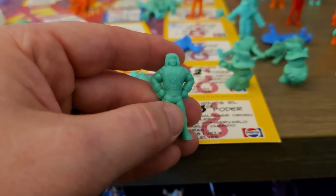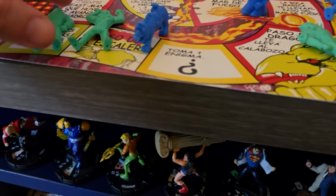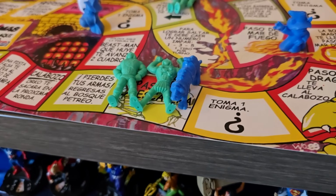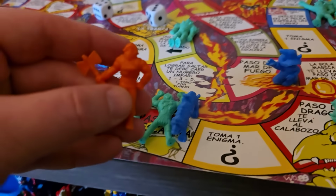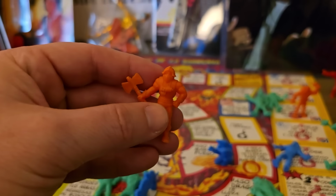Oh, this one's good, though. With the hands on the hips. Yeah, all right. That's more like it. That's good. These two are more like He-Man and Skeletor, right? Is this a He-Man with the axe? Oh, it's Man-at-Arms with an axe. Okay. Oh, that's cool.